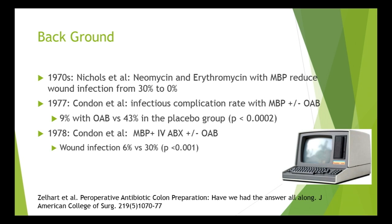Throughout the late 70s and 80s, there was an attempt to determine the effectiveness of IV antibiotics as more pharmaceutical companies were bringing up these options. And they found that in an actual randomized trial with the oral antibiotics, in addition to the mechanical bowel prep, they had to stop it early as there was such a marked improvement with the erythromycin down to 6% for these wound infections compared to the 30%.